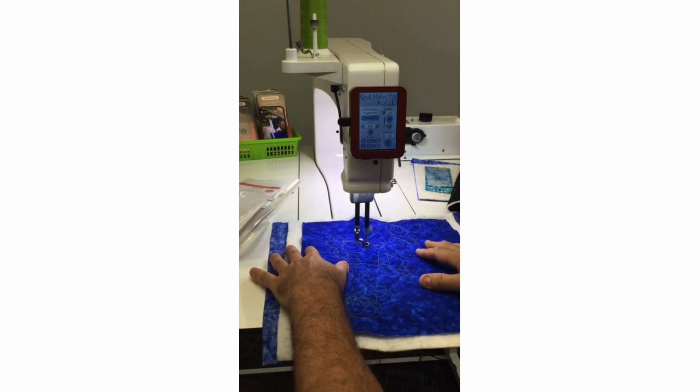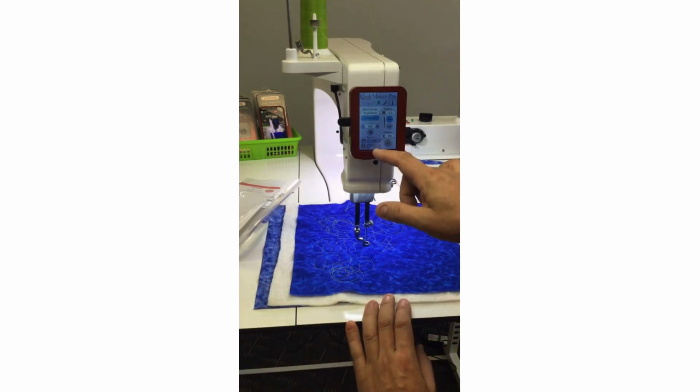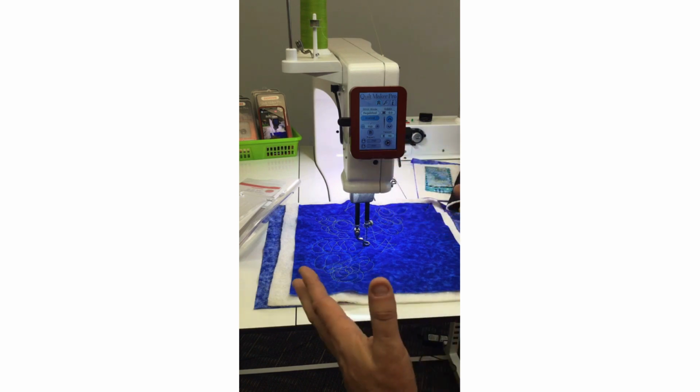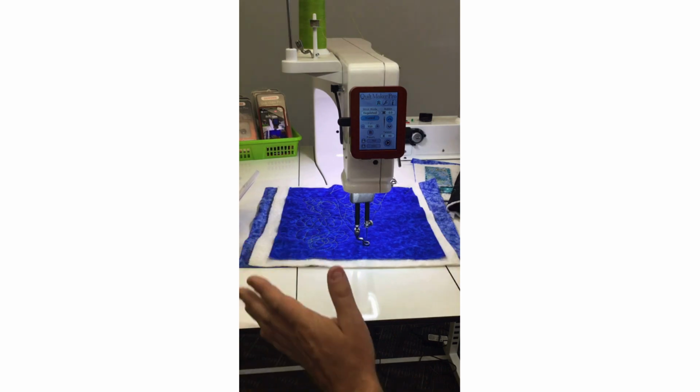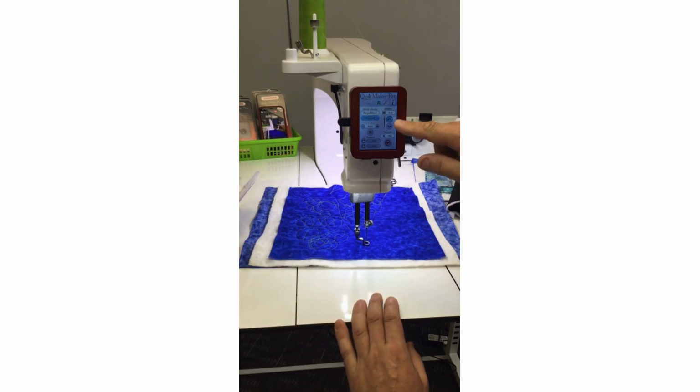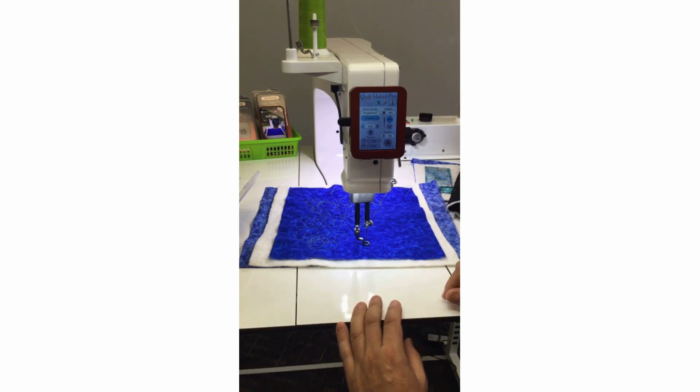So instead of always adjusting my machine, I can just set it to that preset, and then that way now it's slower. But then if I'm going to be doing an all over stippling or meander, then I can again set my preset for higher. So I don't always have to adjust the machine every time. So again, how great is that? We can set it if our needle is going to stop in the up position or the down position, just like we have on our domestic sewing machine.